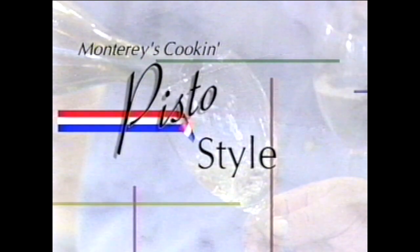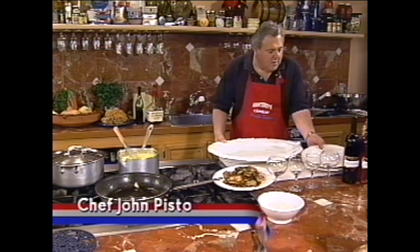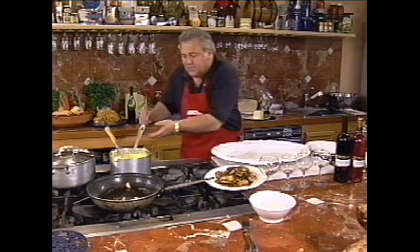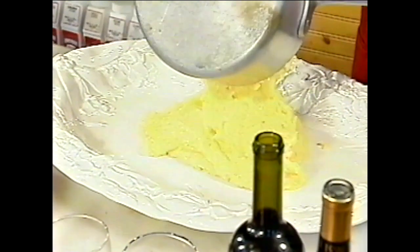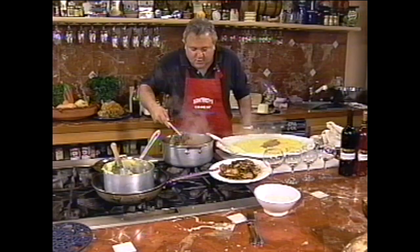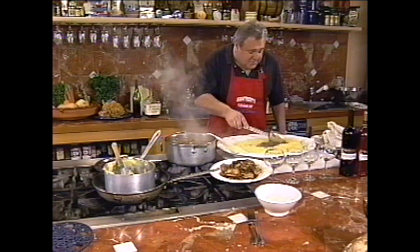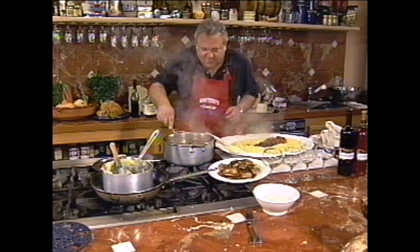Okay, now let us put this magnificent dish together for you. I can't wait to try the wines with this meal. Okay, polenta. Let's make a little hole in the middle. All right, look at that. Look at that, the meat is tender. I tell you, you can't find bear meat like this anymore. It's harder and harder to find this stuff.